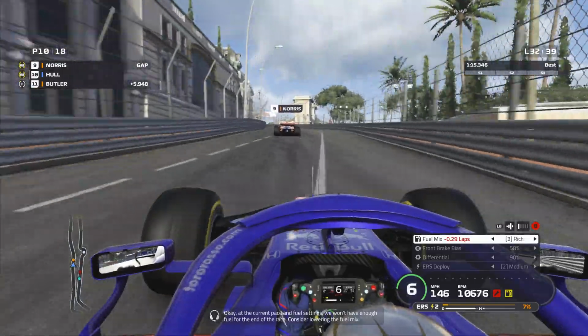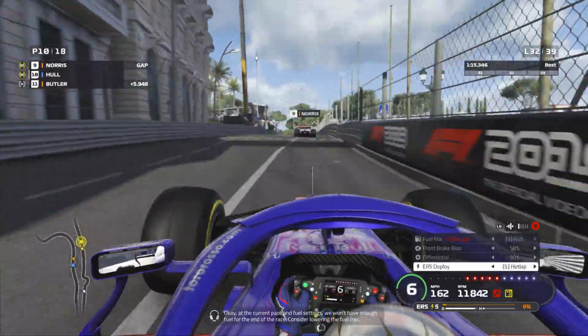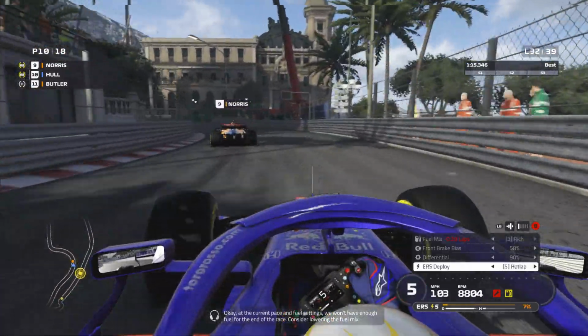Okay, at the current pace and fuel settings, we won't have enough fuel for the end of the race. Consider lowering the fuel mix.